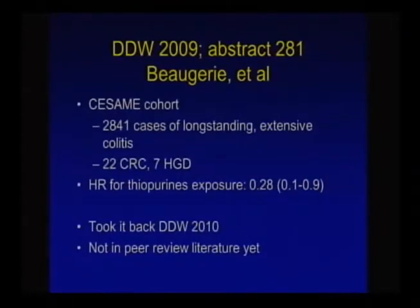However, we've been scooped, or unscooped, or these guys came after us. But Beaujolais and the SESAM cohort took a look at this, and they found really impressive chemoprevention that was statistically significant that they presented at DDW. And I've had this slide just as it is until a year later in DDW 2010, where they had a non-statistically significant finding for thiopurine use. And they haven't gotten either one into the peer-reviewed literature, which just tells you that it's not just me out there who's slow to move. So I don't know where they stand on this, and I often get asked to review these kinds of things, and I'm yet to see this one in the literature, and I've not been asked to review it yet either.